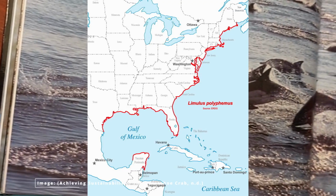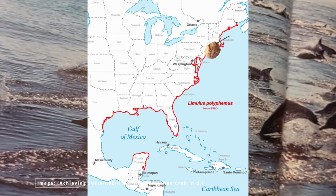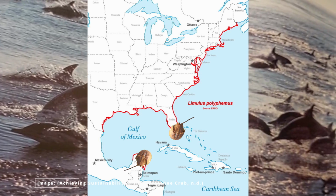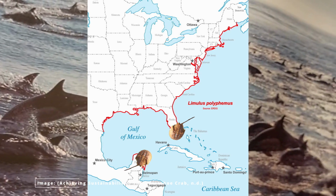Have you ever looked at a range map for horseshoe crabs? If you have, and like me, you looked at one that looks like this, with the east coast of the United States highlighted, you might be surprised by how far the range extends, from Maine all the way down to Florida, and even with a small population on the Yucatan Peninsula.